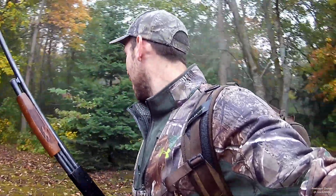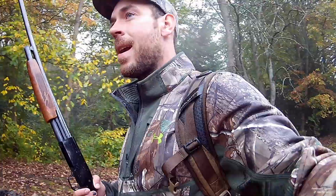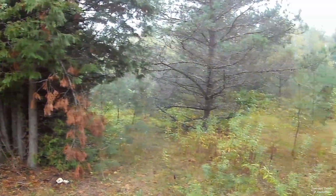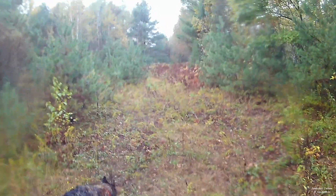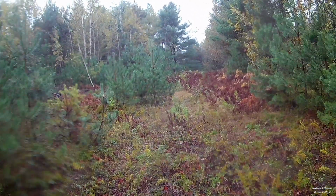It is just friggin' pouring. The sky's starting to break up, but it's just dumping down right now. Alrighty, shut the camera off for a minute. I'll see you guys in a bit. I've got nothing dry left to wipe the lens on. So hopefully you guys can see alright.